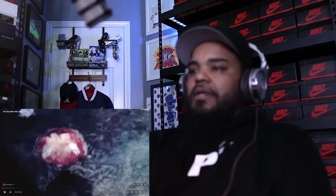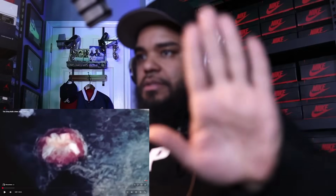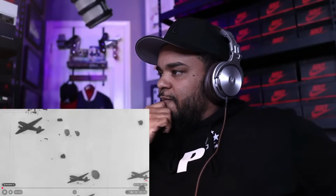According to General Eisenhower, the four weapons that helped America the most in winning World War II were the C-47, the bazooka, the atomic bomb, and the Jeep. Okay. Today we're talking about the Army's new Jeep, the Infantry Squad Vehicle, aka the ISV.